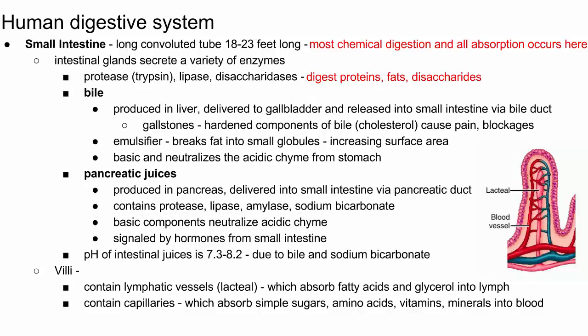And it's okay to have it removed because then your liver can secrete bile directly into the small intestine. And what bile is, it's an emulsifier. It breaks down fats into small little droplets, increasing their surface area so they can be absorbed later on. It's also basic in terms of its pH, so it also helps neutralize those acids that are coming in from the stomach. They get neutralized in the small intestine back to a much more neutral pH.